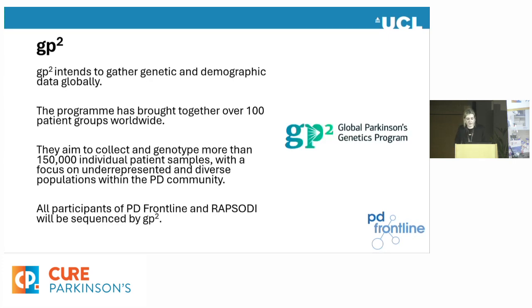Another study that we're involved with is a company called GP2, and they're intending to gather genetic data globally from different cohorts of people with Parkinson's disease. So their aim is to collect and genotype more than 150,000 individual patient samples. And they're wanting to look at increasing the diversity in the research in people with Parkinson's as well, so hopefully kind of reaching a global audience through that.